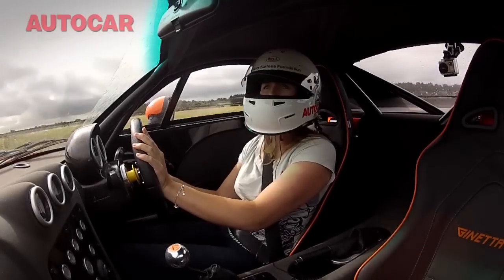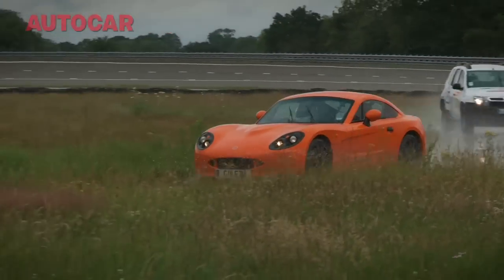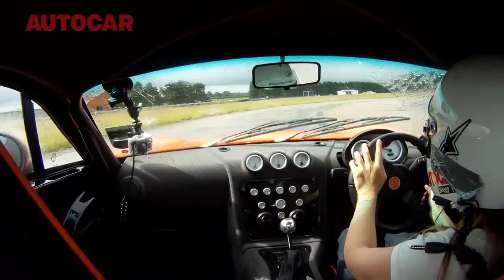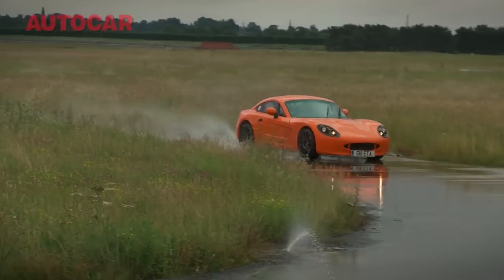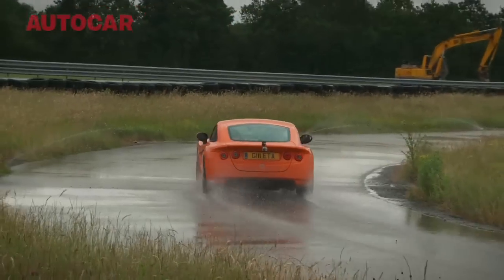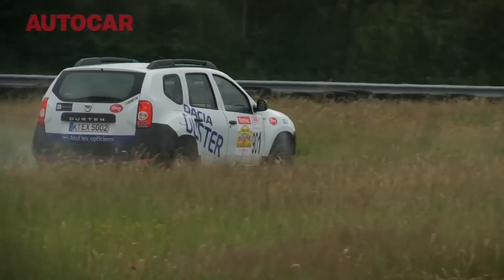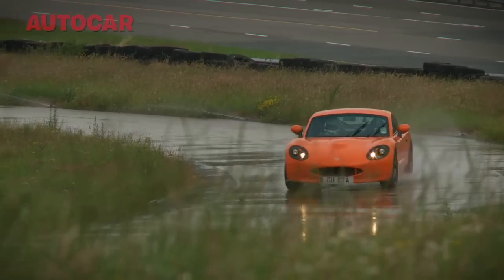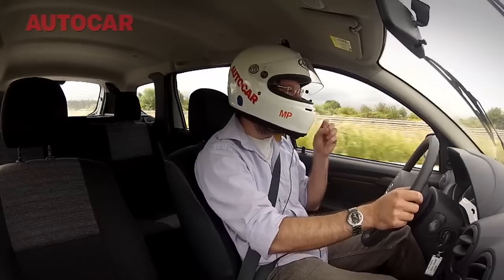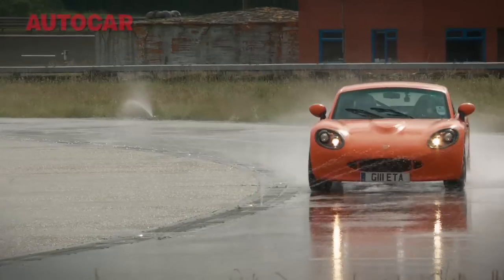Potentially the most ludicrous twin test ever, but I am quite intrigued to see what will be faster, because I think the Dacia might get it, you know? Having that much grip on this circuit, which is virtually like ice, makes such a difference. The Dacia is being driven by Matthew Pryor, road test editor, and he is a bit handy. So I'm just going to have to absolutely nail every single bend if I've got any chance of keeping up whatsoever.